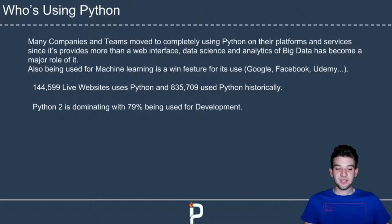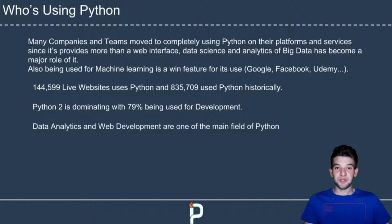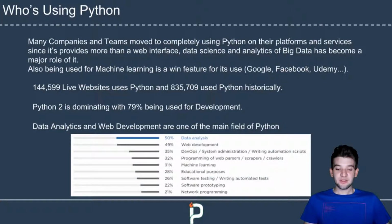So as you can clearly see, it's huge for Python 2 compared to Python 3, the third version of Python. Data analytics and web development are among the main fields of Python. If you look at the chart right here, as you can see, data analysis takes 50% of the other fields Python can operate on. Data analytics is huge, as well as web development with 49%, which is quite a high rate compared to others.